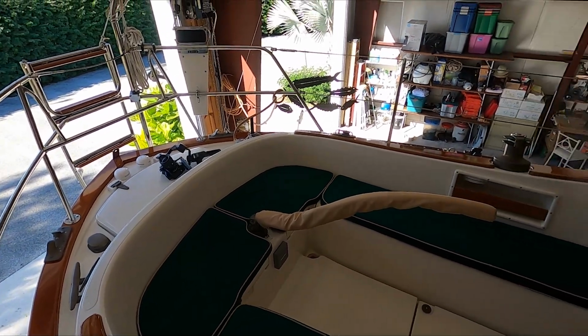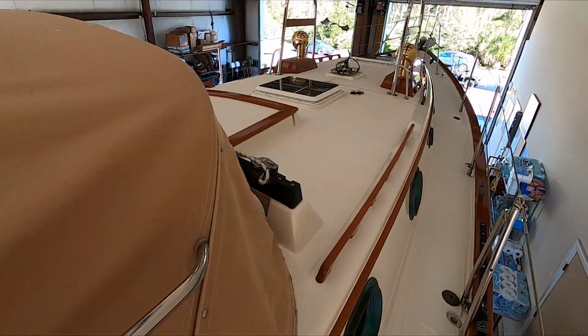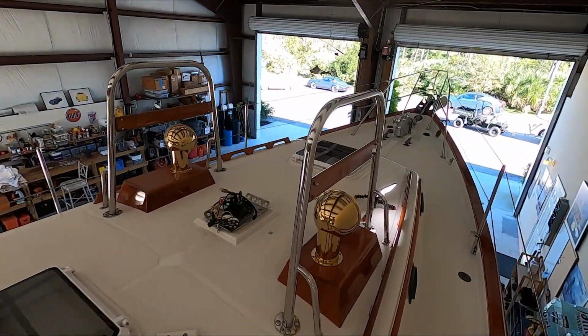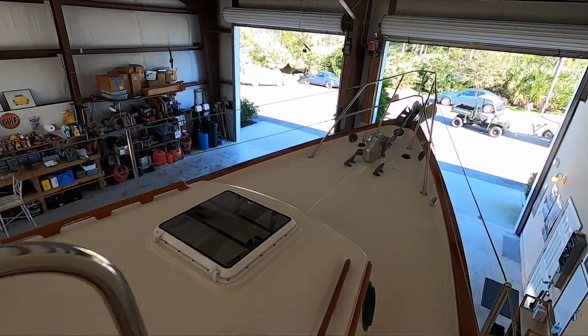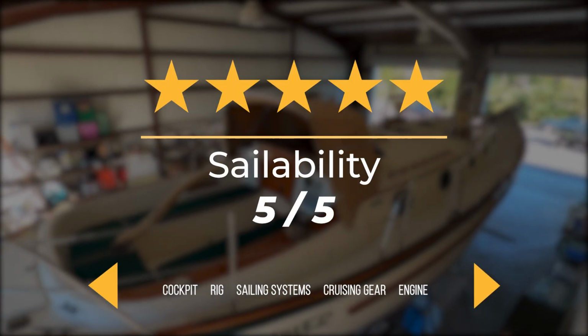This cockpit is a perfect example of what this boat was designed to do, and that's sail, and sail long distance, and sail in blue water. It makes me want to go do that right now. This boat is a tried and true blue water sailor, so I'm giving it 5 out of 5 for sailability.